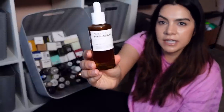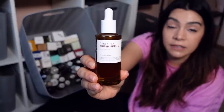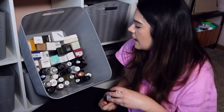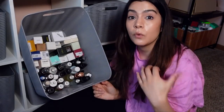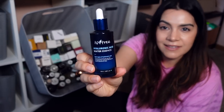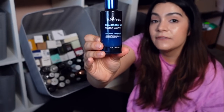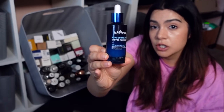The Isntree Green Tea Fresh Serum. We were all just waiting for Isntree to release a green tea serum. So I actually really like that one. It's really good for oily skin because it's very, very light. Speaking of Isntree, I also have the Hyaluronic Acid Watery Essence, which is really like a serum. And this is really nice if you want some moisture, non-sticky moisture. So this is the opposite of the green tea serum, right?